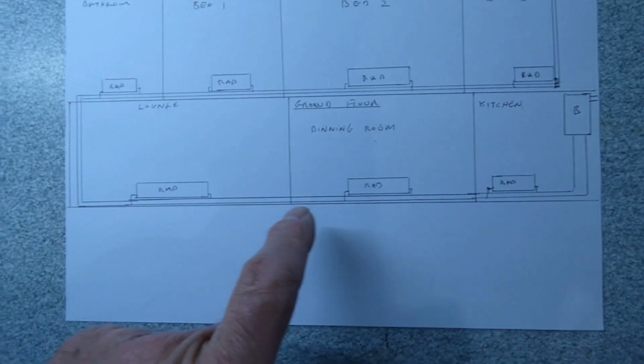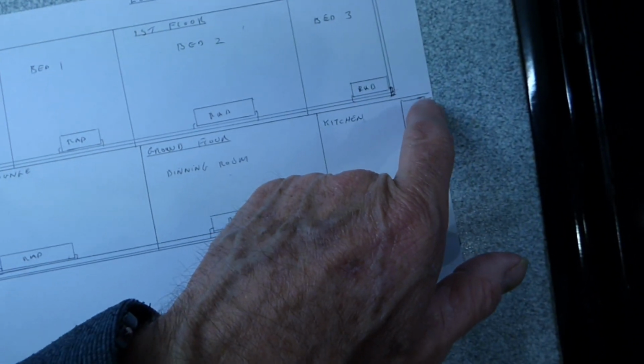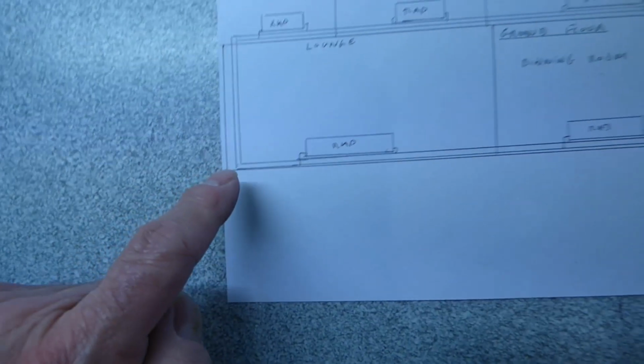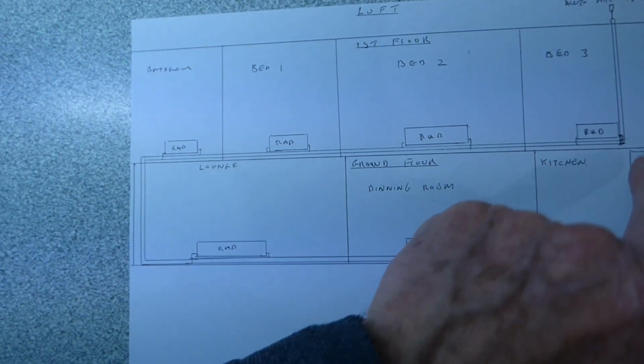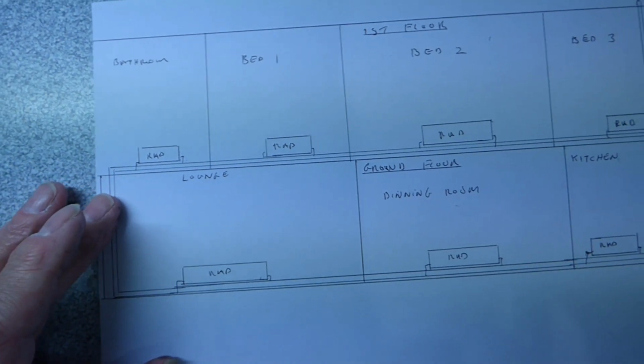All these rads down here would go through, and you wouldn't get air because you have an automatic air valve in the boiler. Then the pipes would come up into the bedroom. Once you're in the bedroom, you're above the boiler, and once you're above the boiler, you will start to get air. So what can we do?